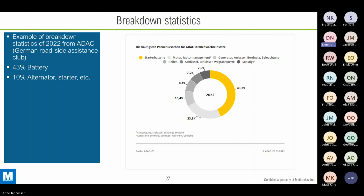He's asking, what maintenance do we need to do on maintenance-free batteries? That's a good question. For us, maintenance-free batteries is always a little bit debatable. They are in a way maintenance-free. You cannot open them up. You cannot refill them. That's absolutely true.